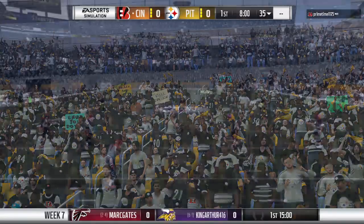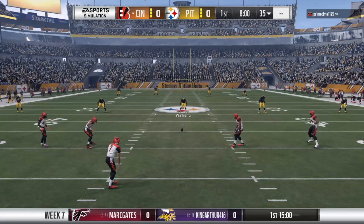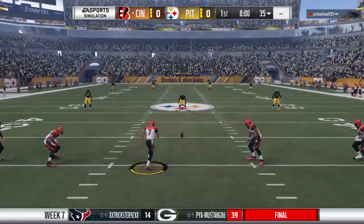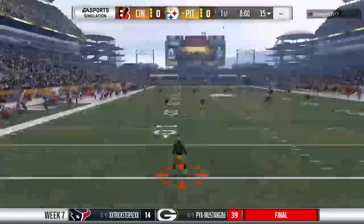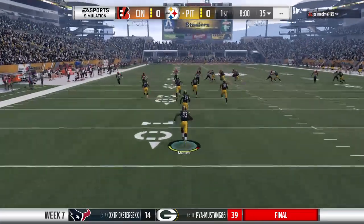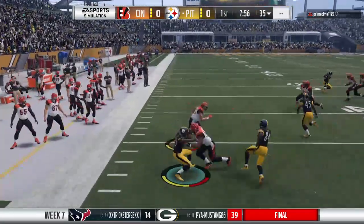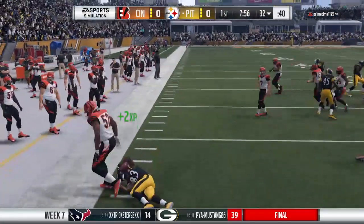Right at the convergence of the Three Rivers on Art Rooney Drive, we welcome you to Heinz Field in Pittsburgh, Pennsylvania. The scene a few moments ago, here it is. It's unlike any other in sport as both teams made their way out of the tunnel. These folks are fired up as their guys are ready to do battle.